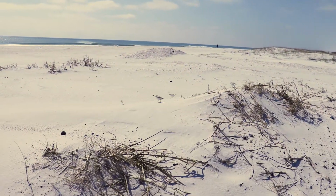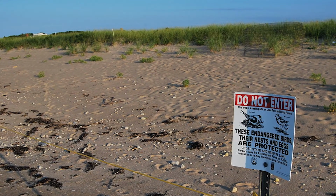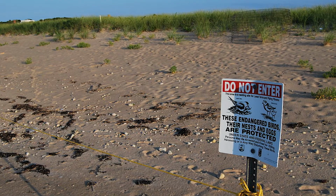What we do is we come along and find these areas where the birds are nesting, and we add postings, so signs along the nesting area to indicate that there are nesting birds there, and that these birds are protected.